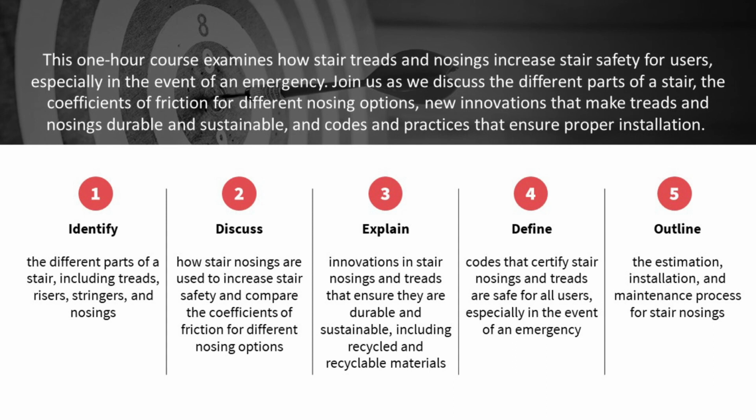Follow that up with some codes. And then finally, some installation. It's going to be really important that you have a good understanding of the proper way to install these stair nosings so that they'll perform both aesthetically and properly for pedestrian safety. This is a really important section, and we'll stop there and make sure that you understand the installation process of these nosings.